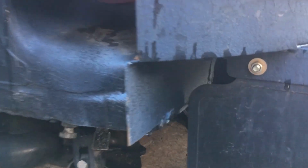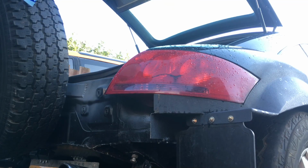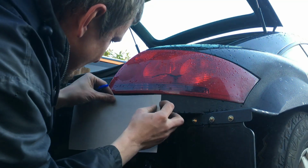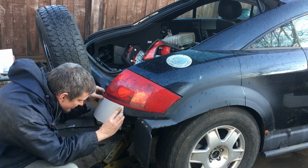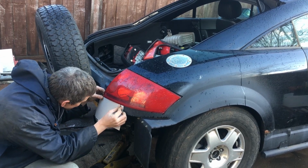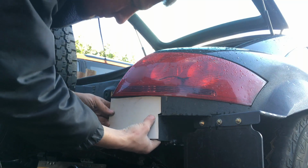We didn't actually fail on these sharp edges, but they did flag up that we ought to do something about them. So it's time to extend the bodywork a little bit. Starting as usual with a cardboard template, and I'm just going to rub my thumb down the edge of the metal to transfer the shape onto the cardboard. Then I shall return with a completed template and stare meaningfully at it for a bit.